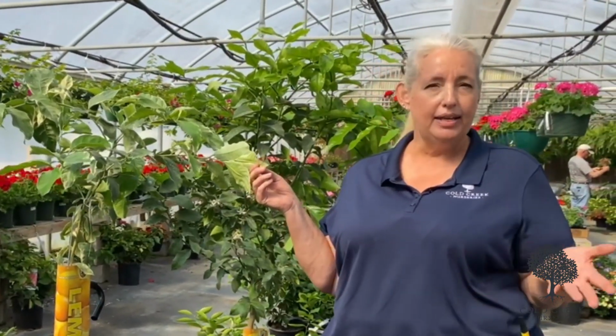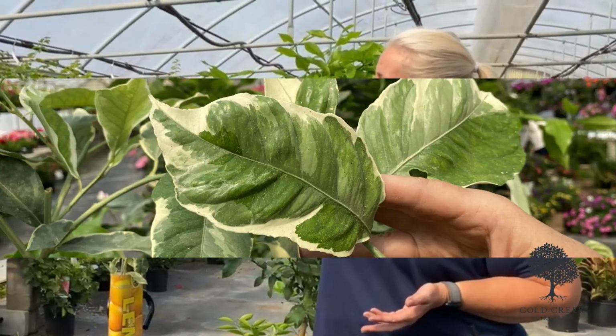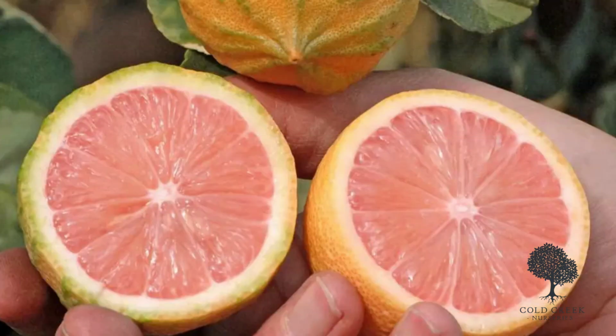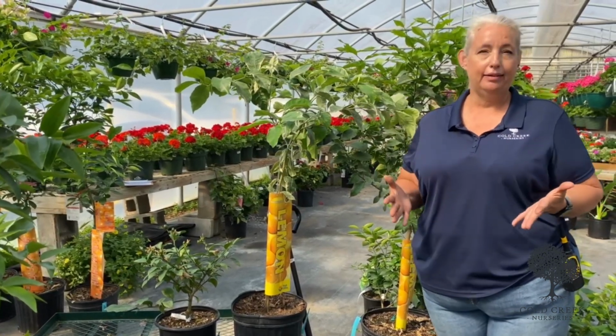Next, you have a variegated pink lemon. And this one is really cool because it's actually a spontaneous mutation that was discovered in the 30s in California. And it's got 2 really distinct characteristics. It's got really great variegation on the leaves. So you have these really pretty green and white leaves. And then the lemons themselves are pink. So when you open the flesh, you have this really cool pink flesh lemon. It's tailor-made for pink lemonade.